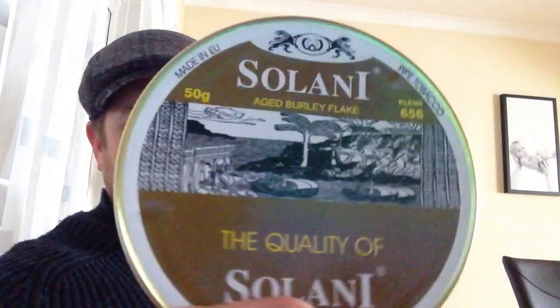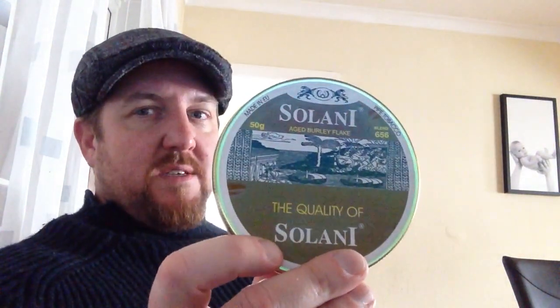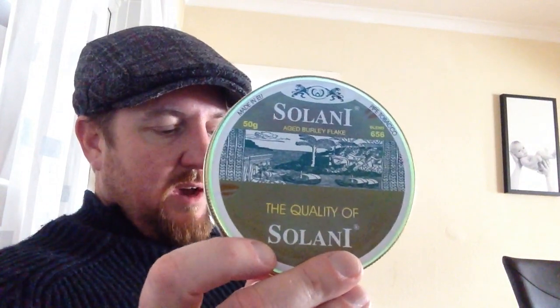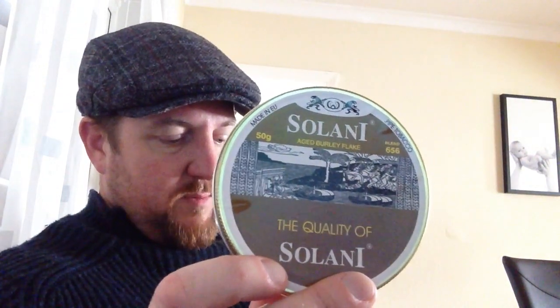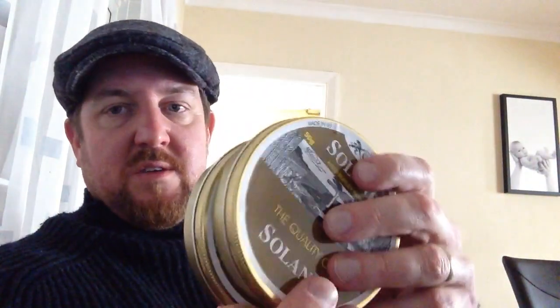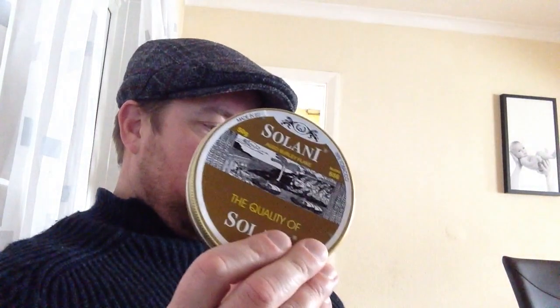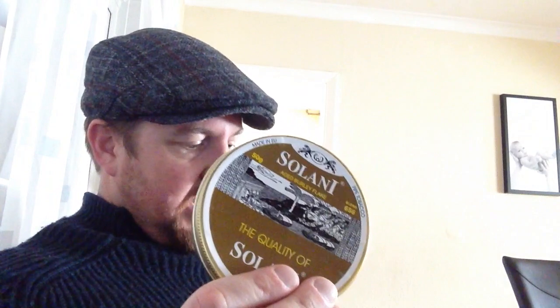I think if you're in the US, you would have remembered Edgeworth Sliced. This is the closest thing to it. This is Solani, the aged Burley Flake, which apparently is very, very similar to Edgeworth Sliced. You can't get Edgeworth Sliced anymore. Why? I don't know. But I've picked up two tins of these. I wasn't allowed to buy any more, apparently. Two was the limit. So, yep, they're there for the cellar, and we'll see how we go with those another time.